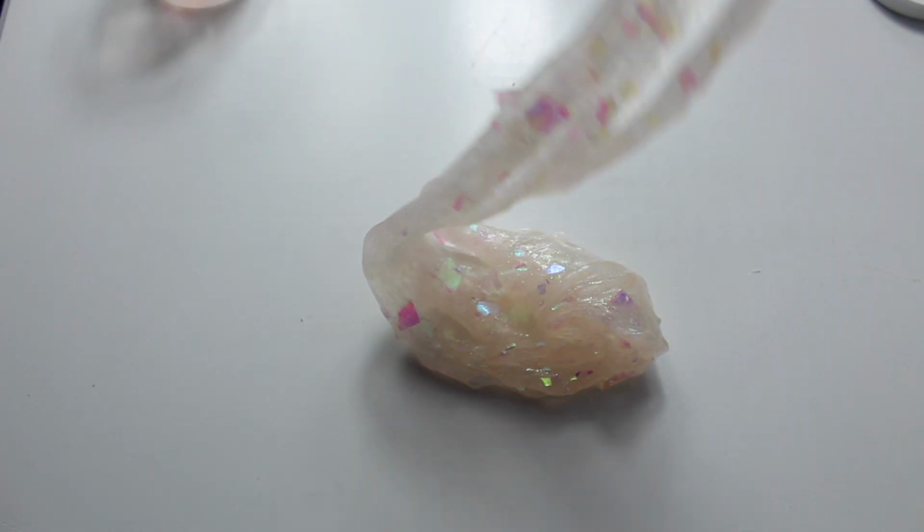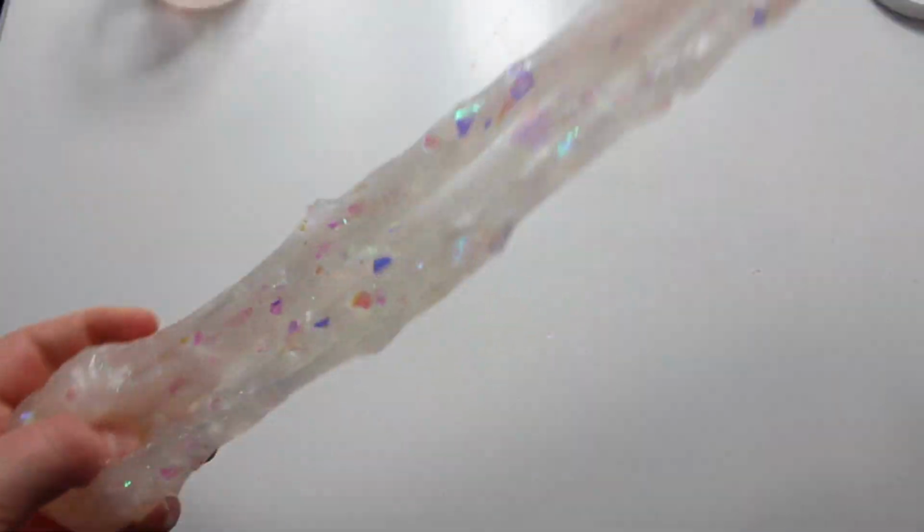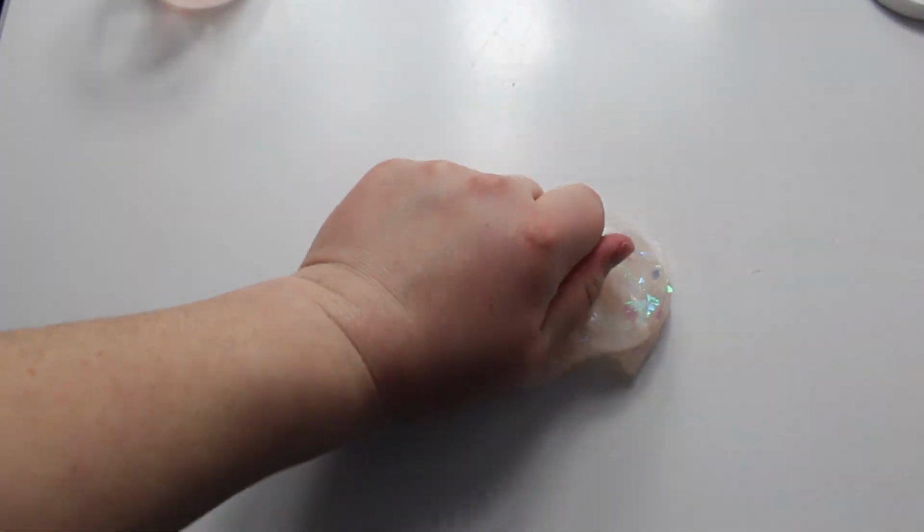This is definitely something that I recommend buying. There's going to be a very limited amount of this slime. It won't be back next week. It won't be back for a while, so I definitely recommend you grab this right now.